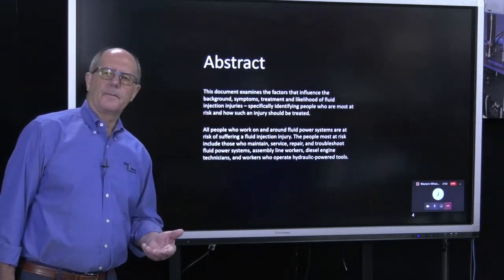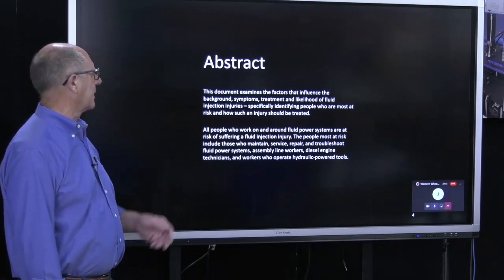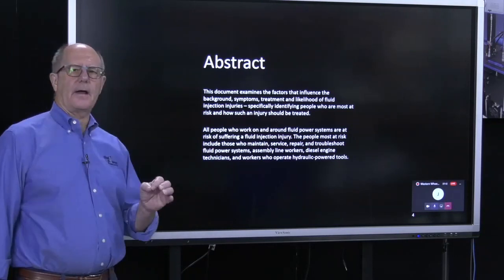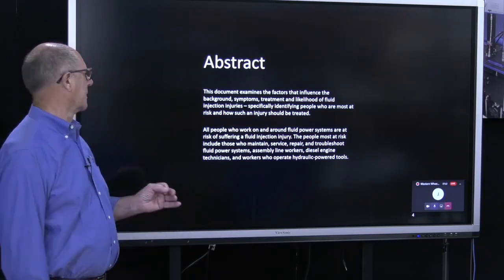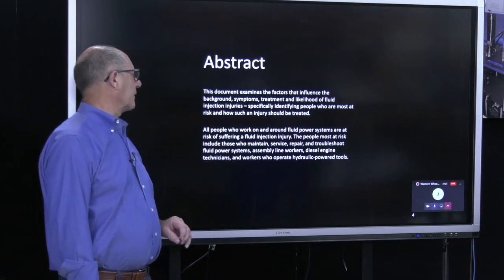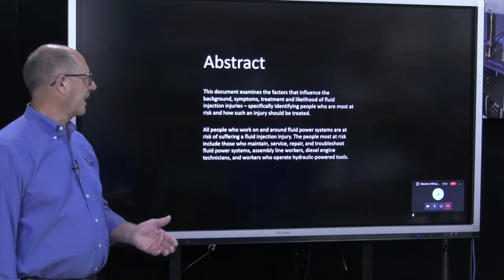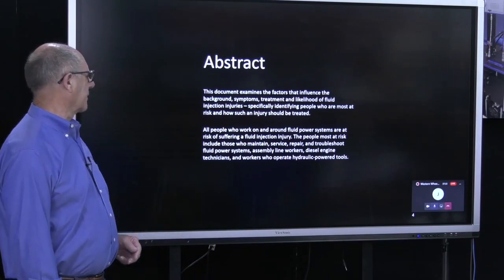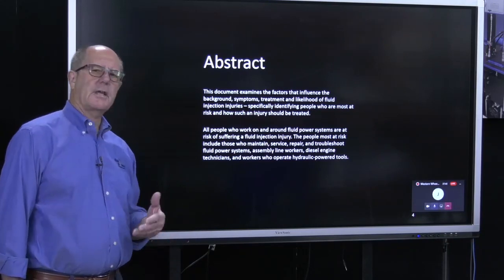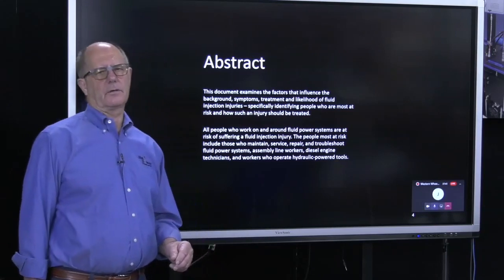This document, the book itself, examines the factors that influence the background, symptoms, treatment, and likelihood of a fluid injection injury, specifically identifying those people who are most at risk of suffering these types of injuries. All people who work on and around fluid power systems are at risk of suffering an injection injury. The people who are most at risk include those who maintain, service, repair, and troubleshoot fluid power systems, assembly line workers, diesel engine technicians, and workers who operate hydraulic powered tools.